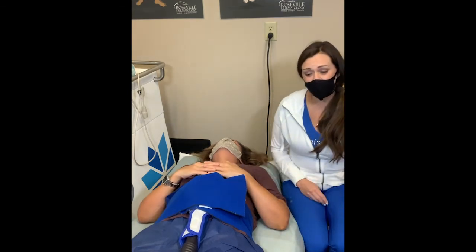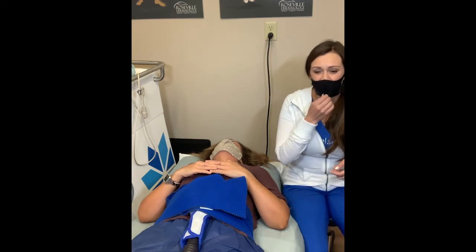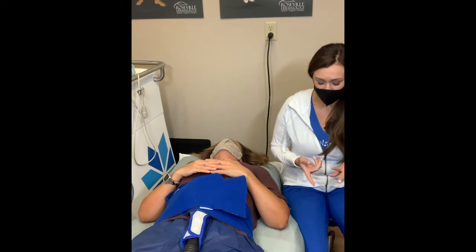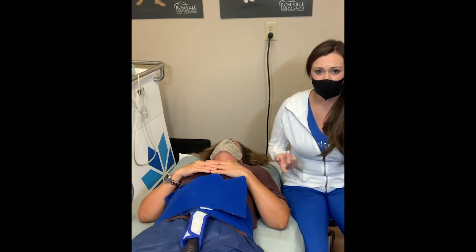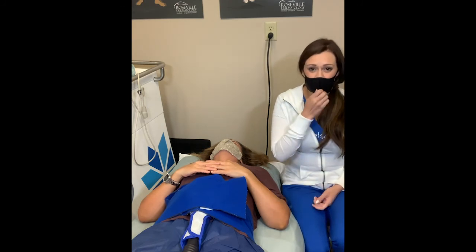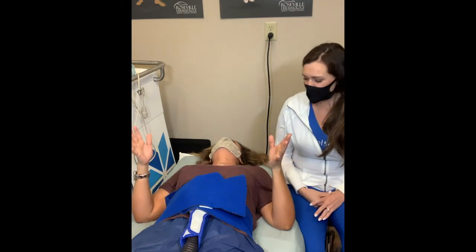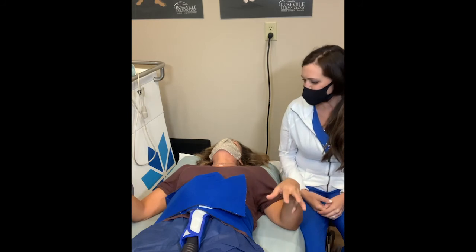Contraindications, which are going to include metal implants in the body. I can't treat the abdomen if you have a copper IUD, but I can treat other areas. History of seizures, and obviously pregnancy. Females, I don't recommend treating while you're on your menstrual cycle. It can make your cramps a little bit more intense, but maybe that's why my period's next week. So yes.